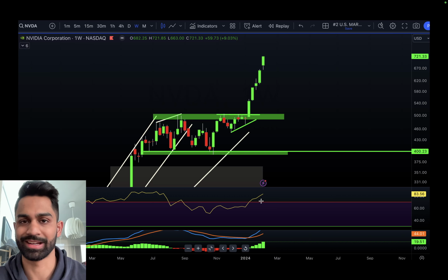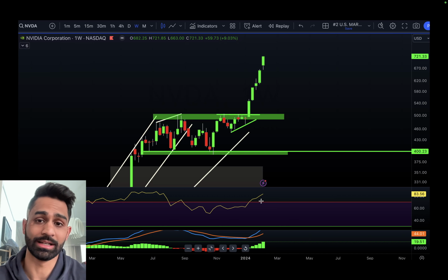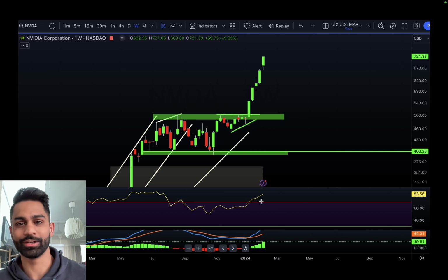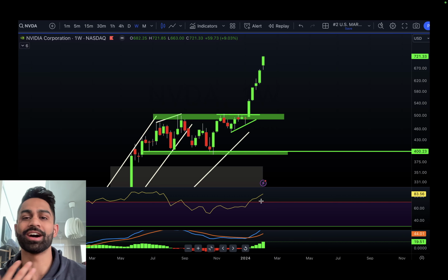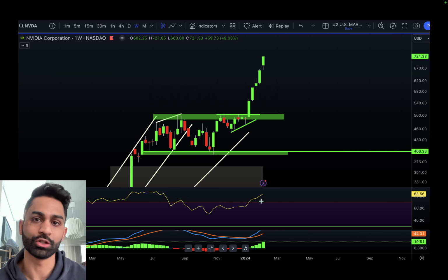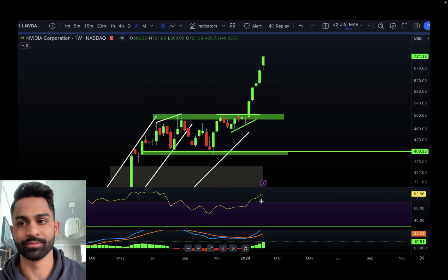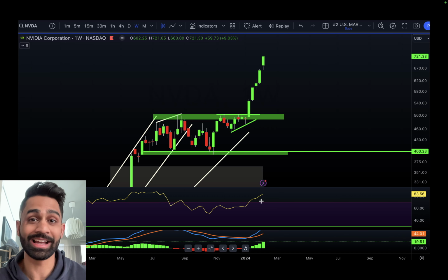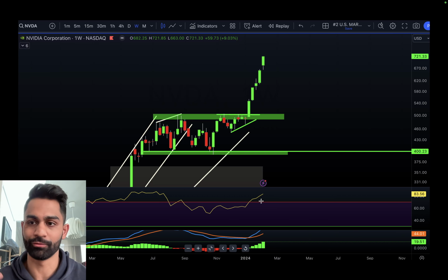So you just got to be super careful with Nvidia on the long side and even on the short side. This is one of those places where you got to be careful both ways. Unless you are day trading and you have very tight stops, there's not a lot that you can do, because on the long side, this is very unfavorable risk reward. On the short side, you'll be betting against the trend and you could get destroyed if you start shorting the stock and it keeps on ripping higher and higher.